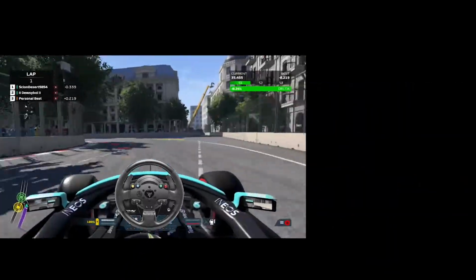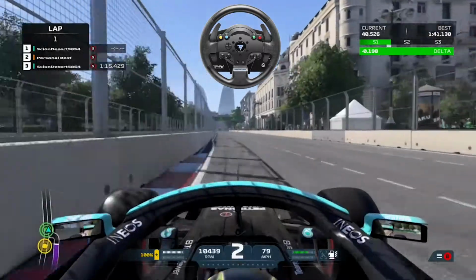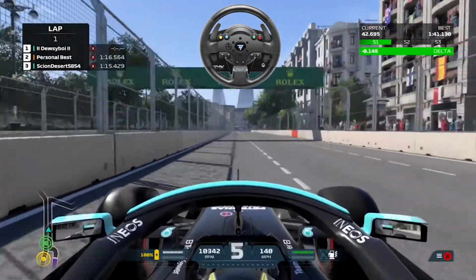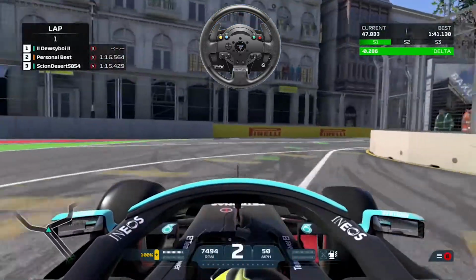We now focus on the wheel lap. As I weave through the streets of Baku, you can see that the gear shifting is smooth, and the faster upshifts make for better traction as I come out the corners. Furthermore, the steering is very smooth and allows for better control of the car.